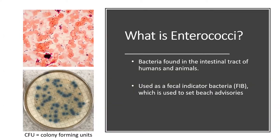I wanted to emphasize also how we analyze enterococci. On the bottom slide, we see these blue splotches. The way we analyze them is we take a sample of water, we put it through a filter, and the bacteria get stuck on the filter, and then we put that filter on nutrient that is specific to the bacteria. Overnight, that one bacterium multiplies to a million, which we can see as a colony, and because of the nutrients in the agar, it turns blue. So every blue splotch represents an original enterococci bacterium.